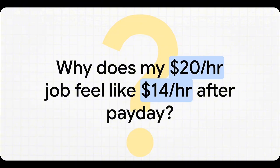This is the question, right? It's at the very heart of it all. It's that huge gap between what you think you earn per hour and what you can actually spend. So let's break down that journey your money takes before it ever even gets to you.